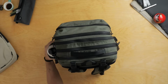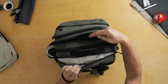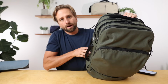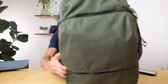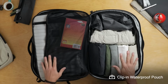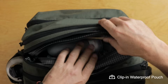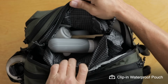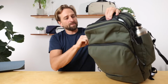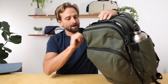Now, there are 3 other things I want you to know. The first 2 are right here and here. The top pockets that get you access into those compartments of the inside of the bag. And one of them, we've attached the clip-in waterproof pouch, which gives me a pouch at the top of my bag that is waterproof with a water-sealed zipper and tape seams and everything, which I've put my toiletries in. I've also used that as a large tech pocket here at the top of the bag that I can get access to from the outside without having to open up the bag all the way.